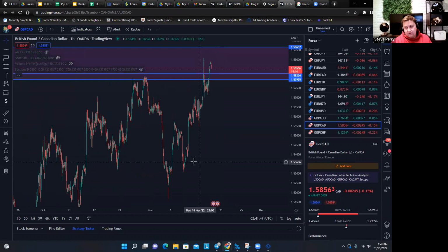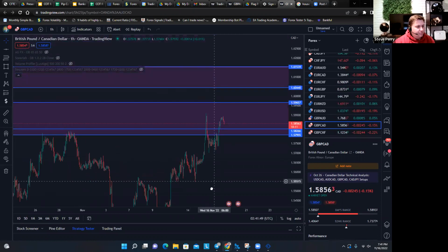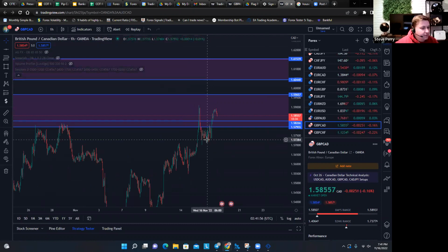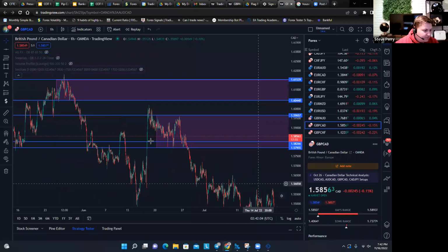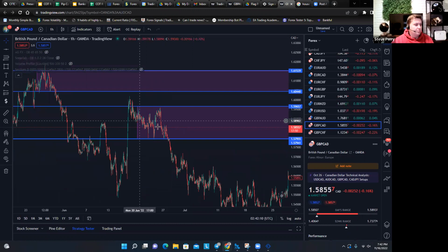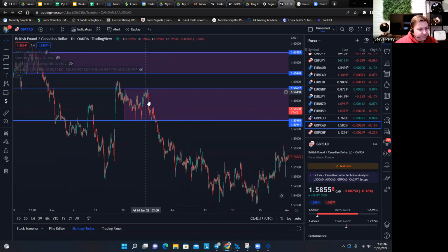So yeah, I am curious about the prospect of selling the pound CAD. It actually is in several levels of sell zones. If you go back, I'll show you these sell zones. So here's what I'm looking at right here. All of this purple represents where the market was and what it created to cause this big move lower. So that's why I'm considering this a sell zone.